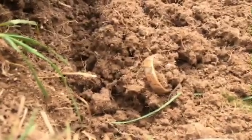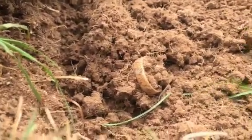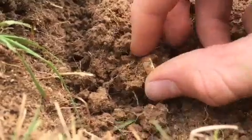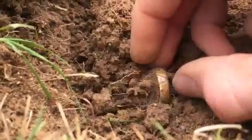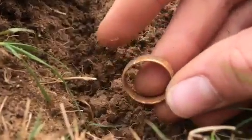My goodness. There's something golden in the hole. Yet again, second time today. Oh, please tell me that's real gold. It's tiny, but it's striped. Oh, that's some sort of precious metal. It's heavy. I'm pretty sure that's a gold ring.